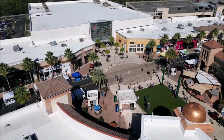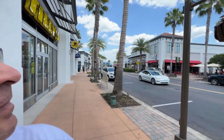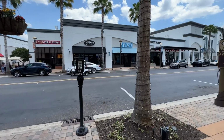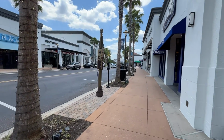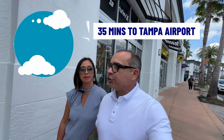We are at one of Wesley Chapel's staples, which is Wiregrass Mall. Right, it's an outdoor mall, and as you can see on this gorgeous day, it's perfect for just sitting out here, having lunch, doing a little shopping, meeting up with friends, and lots to do around here. So just so you have an idea of where we're at, we're about 30 minutes from downtown Tampa, and about 35 minutes to Tampa International Airport.